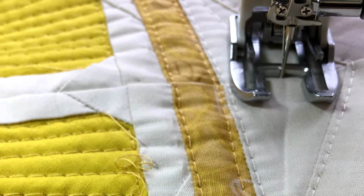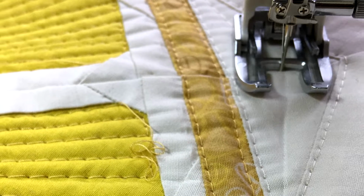Once the composition is complete, additional stitches, the quilting, is layered on top, almost like a drawing. The design, colors, density, and texture of the quilting help support the geometric shapes as well as the overall concept.